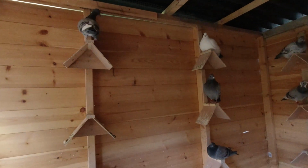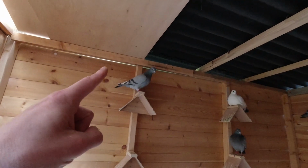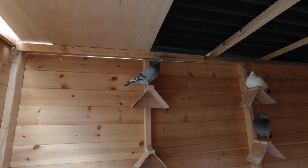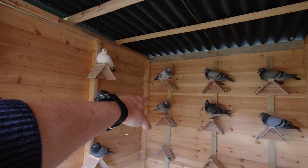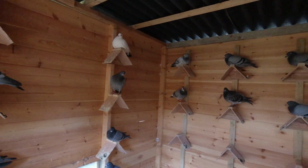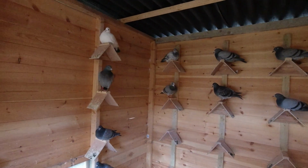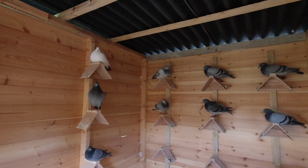Just want to see your ring number. 82. So that's white tip. White tip's looking a lot better, as you can see. You wouldn't even know that you'd been hawked, would you? Back to strength. This one here, this pie, is a lovely looking bird, and saw that one flying earlier, and it's got the different colour flights, which looks really nice when that one's flying.